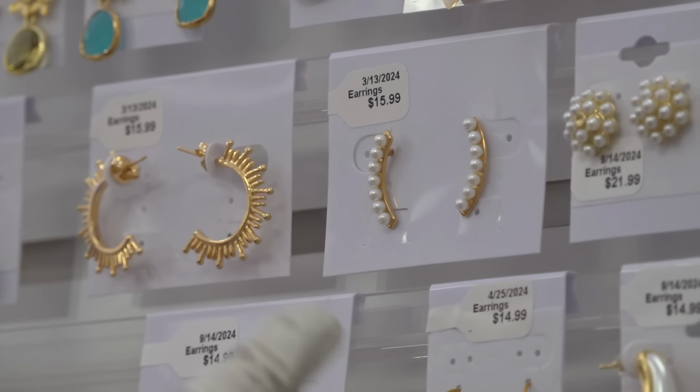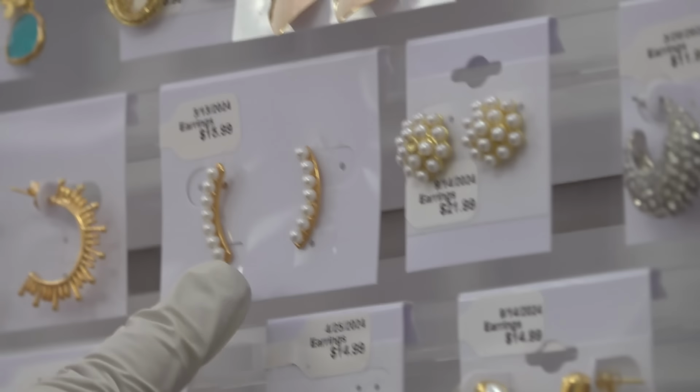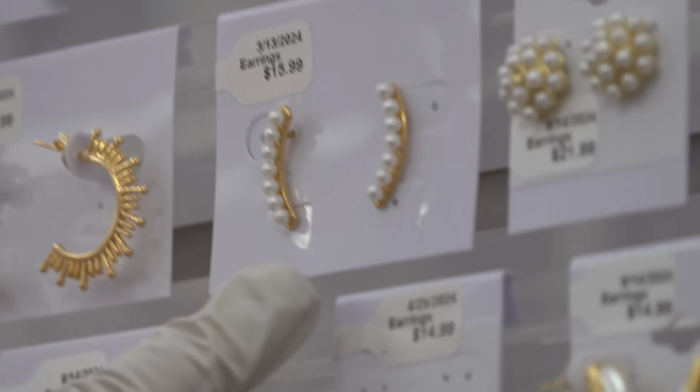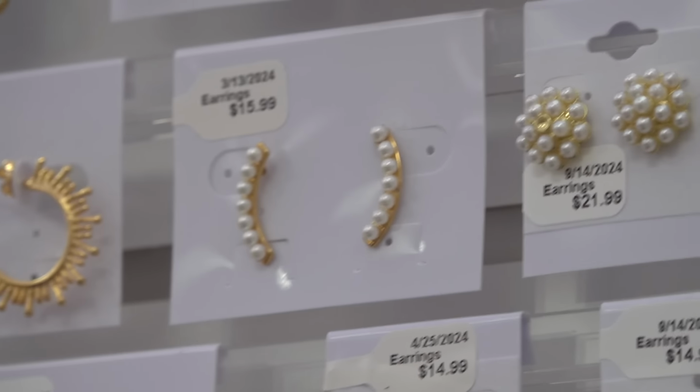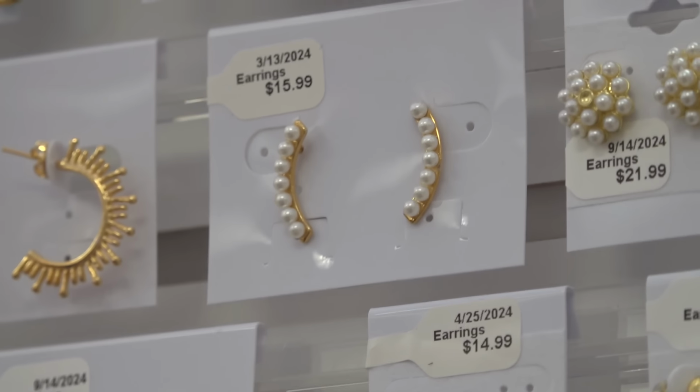In terms of quality, these, which are $15.99 for their price, worth about $25, look back to the 1950s, and they look back to those forms from the 1950s, which basically hug your ear. Of course, faux seed pearls.